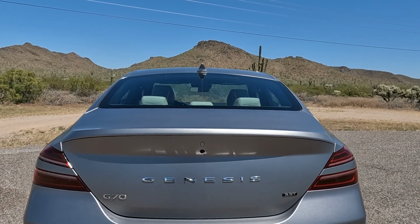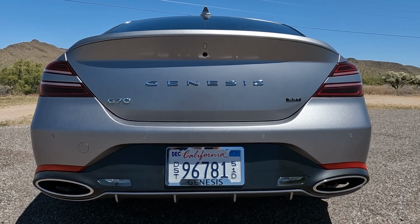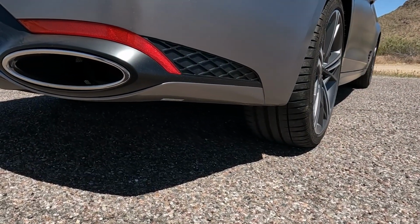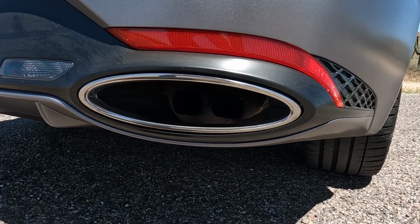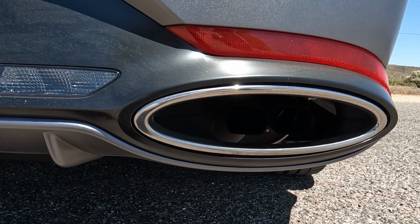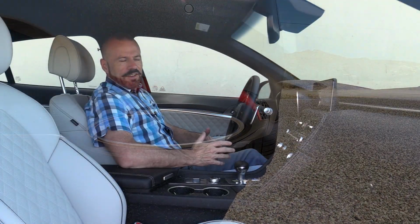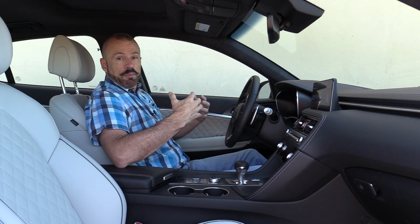A nice little ducktail spoiler molded into the rear deck lid, and down in the lower fascia, some nice detailing with a lower splitter design and tailpipe cutouts and trims, I should say, that are not entirely 100% real, but at least air blows through there. You can see exhaust pipes in there, unlike some of the other brands that completely fake us out, like, oh, I don't know, Mercedes-Benz. The interior of the Genesis G70 is, well, I'll just say it, a pretty nice place to be.